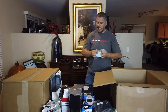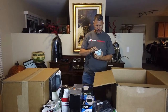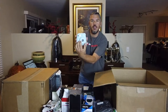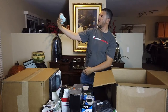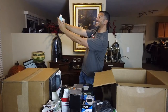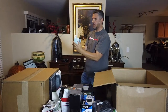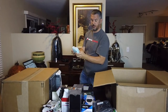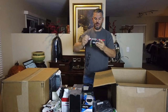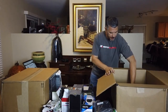Sweet. Another Insta camera. This one feels heavy. It had film in it. So it's got the little selfie. Oh, I can hear the... Film! Finally! It's film.